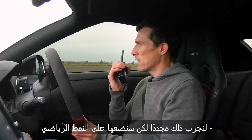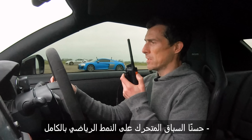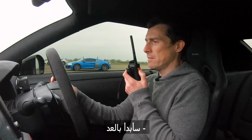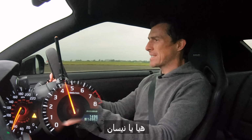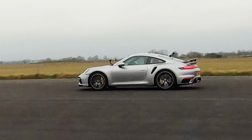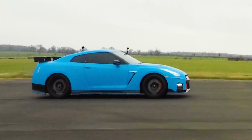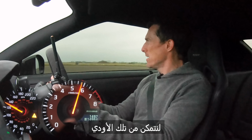Let's try it again, but we're going sports mode. Okay, rolling race, full sports mode, third gear, locked in, manual mode from 50. I'll call it in. 3, 2, 1, go. Come on, Nissan. That Audi picks up so well. Look at the GTR though. Come on, GTR. Let's have that Audi.